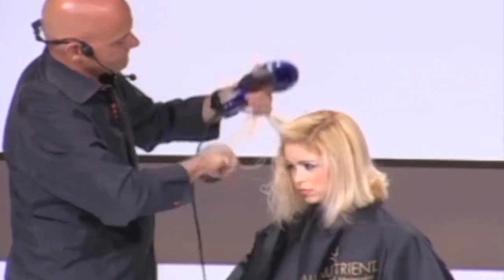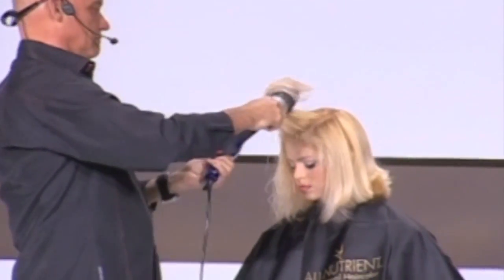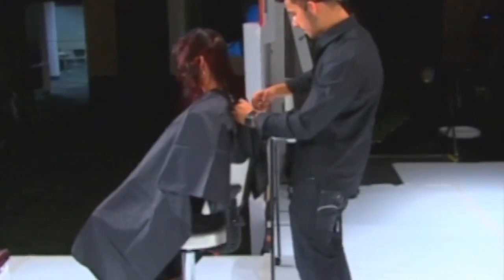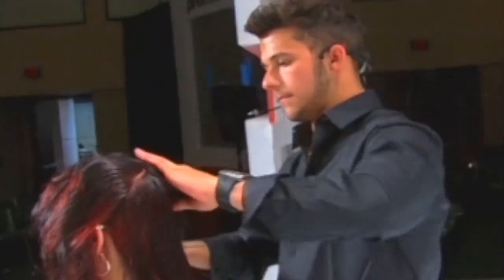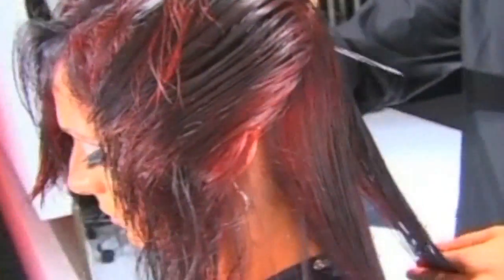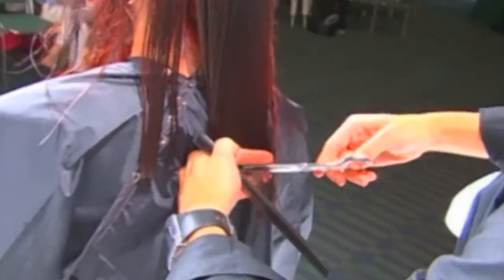Jordan, how you doing? Good. I've kind of worked around the head shape, slide cutting the layers out to the length. And now I'm going in and just cleaning up her perimeter and kind of shortening everything. And then I will work through the fringe and then move on to the blow dry.